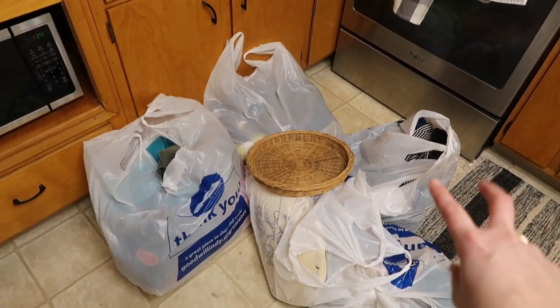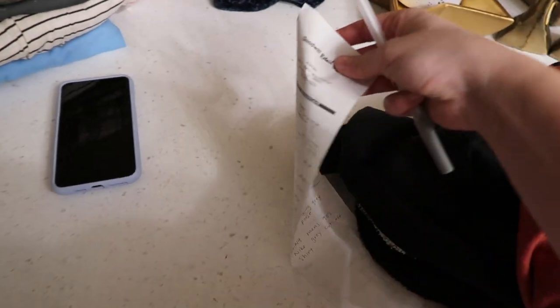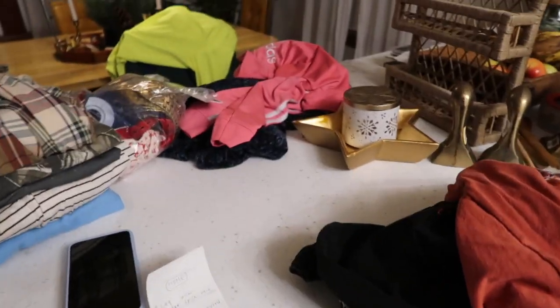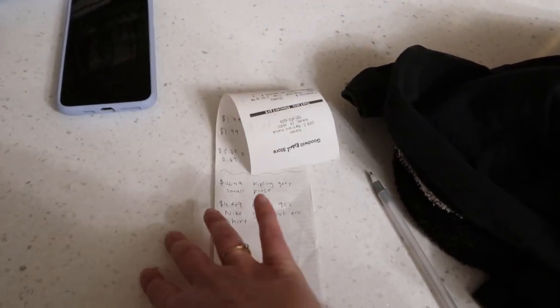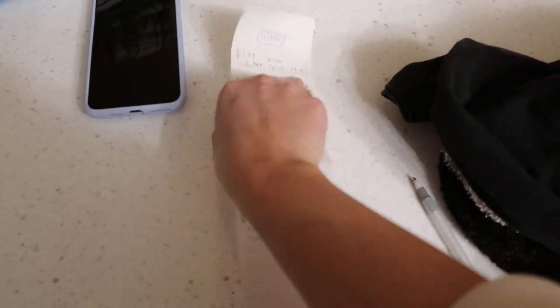This was from like 2 days of shopping at multiple stores. I don't normally have this much. But as I go through each item, this is stuff that I've already done. I write on the back of my receipts. I'm sure that there's a more efficient way to do this, but this is the way that I've found helps me the most. I just write on the back of the receipt how much I paid for the item, and then a brief description of it, or if it has a brand, like Kipling gray purse. That way when I take this receipt and put it in my inventory spreadsheet online, I will know exactly what the item is, and it just helps me to keep track of things better.